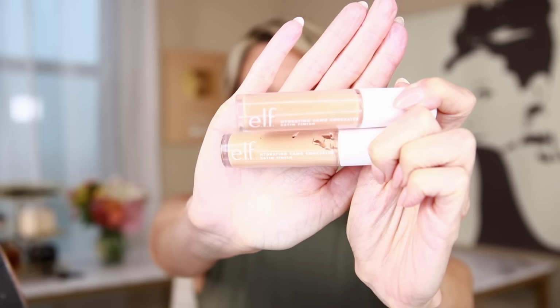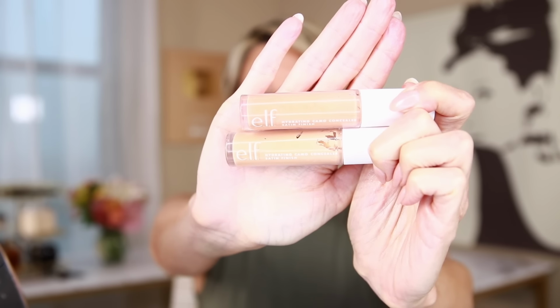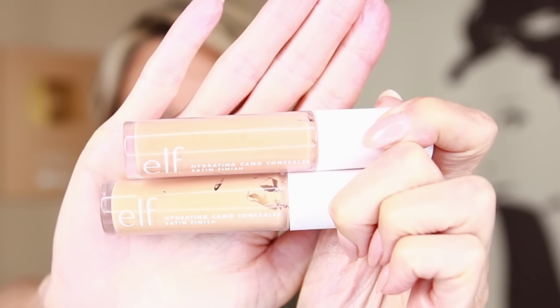For concealer, I'm using e.l.f. and I'm sort of in between two shades. So I'm gonna do a little dab of each. One's a little bit peachy, the other has a little bit more yellow in it. The Hydrating Camo Concealer, satin finish. So I'm gonna do one hit of one color and then another tap of the other. And between the two, it'll be the right shade.